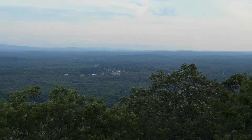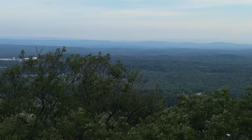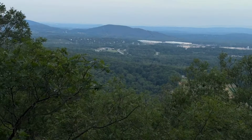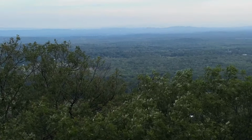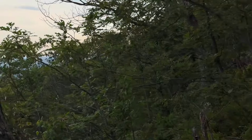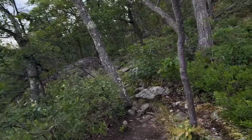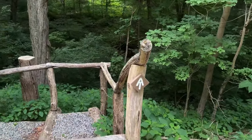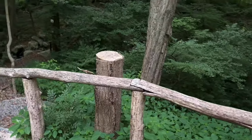Well, we climbed up high enough to get our first view of the day. You can tell it's a little hazy and overcast. Still a pretty decent view. And this breeze feels wonderful. Humidity's high this morning, so that breeze feels great. Just cross over Hosner Road, dropping back into the woods. I'm just happening to notice how pretty the drop-in is.